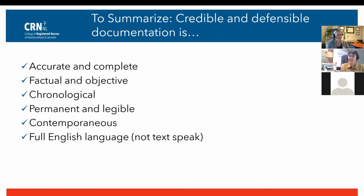It needs to be contemporaneous, so as close as possible to the care that was provided. It needs to be full English language. And in previous presentations, Peggy and I gave some text talk examples, but it's really important that we not use language like LOL, laugh out loud, those abbreviations that are used in text language. It has to be full English language.